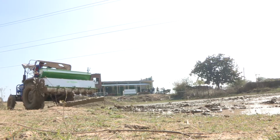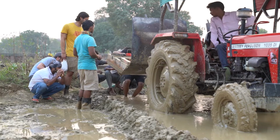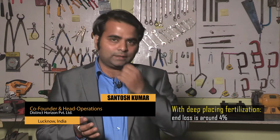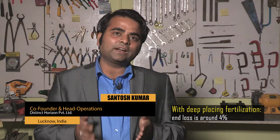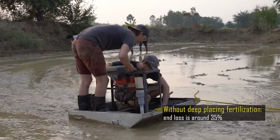Ammonium is a very slow release nitrogen form. The crop gets it in the whole crop cycle. So now the crop is healthier and the soil is better, because in this whole process the microbial activities also happen. If we talk about the N losses, when this UDP is done, the N losses are very negligible, around 4%, but when we do the broadcast it's around 35%.